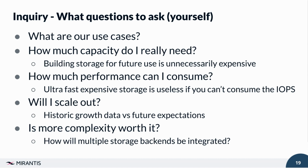The next one, not so much: how much performance can I consume? This is something that requires a bit of estimation and consideration, but typically your software engineers that are managing your applications can give you an insight into what they require. And it's not only IOPS. IOPS is the most visible one. This is what everyone measures. The most important piece is typically latency.